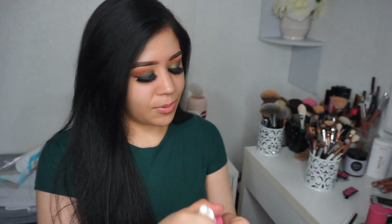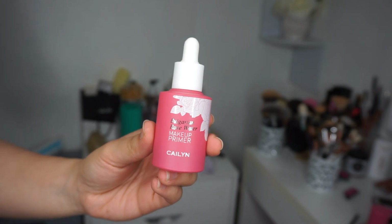So I'm going to be using this one to prime my face. I looked at the ingredients and the ingredients look pretty good. I believe they told me that their products are made in Italy. Sounds so fancy. So I'm going to be priming my face with the Bulgarian Rose Water really quickly.